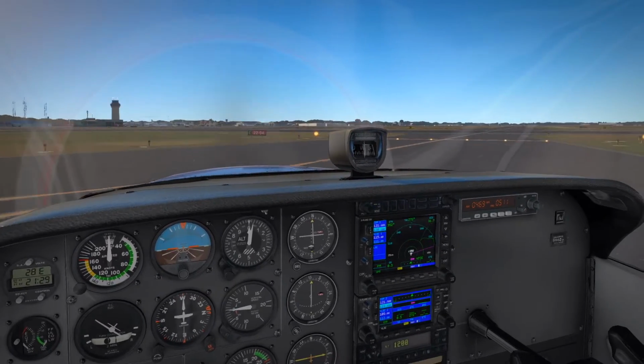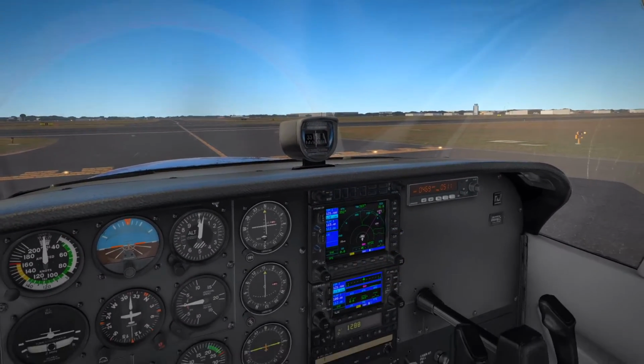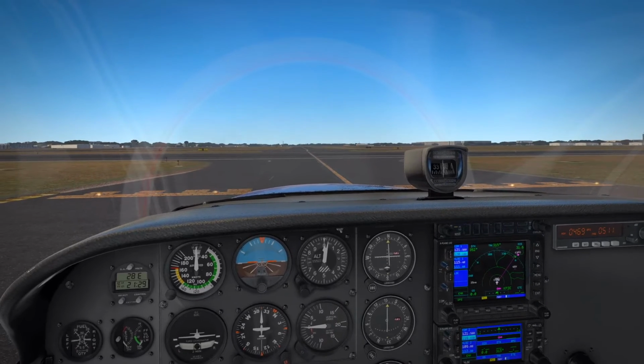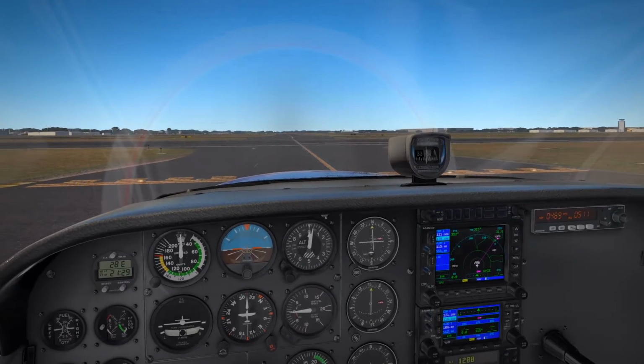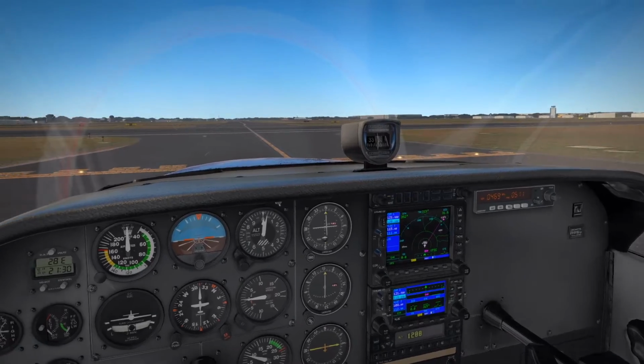47 Bravo departing. Sarasota ground, November 405 Echo Romeo, holding short, runway 22. Disregard the departing aircraft, runway 14, clear for the option. Cross runway 22, November 405 Echo Romeo.